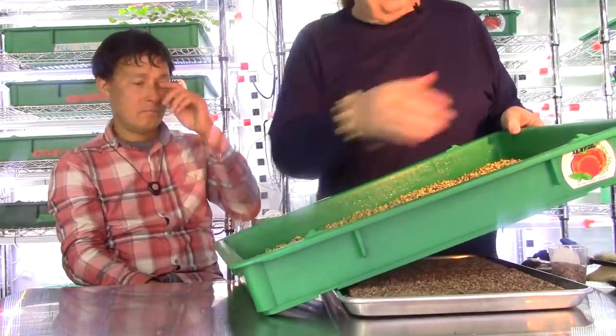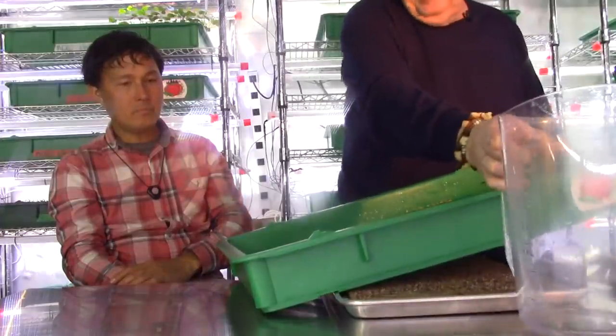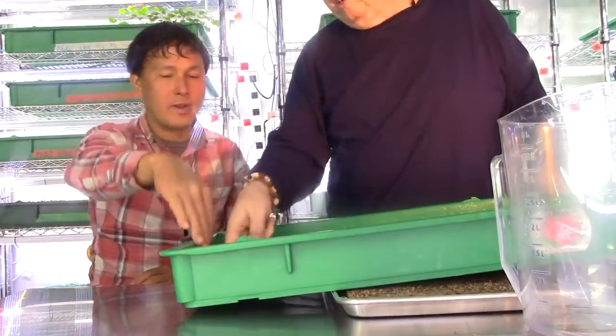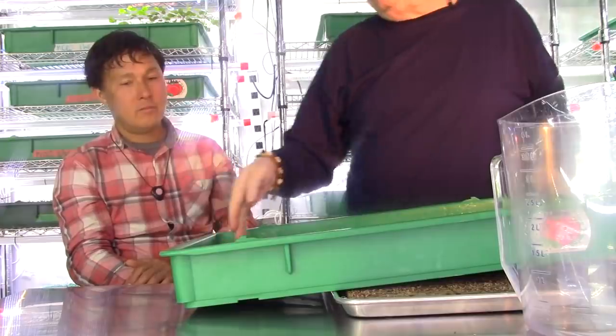But if you needed to add more water, basically all you do is pour a cup of water in here, swish it around a little bit. So this is on the side of the tray where it just goes right down to the bottom of the tray. You're not actually watering onto a pad. Right, exactly. And that's why we left this opening in the border.